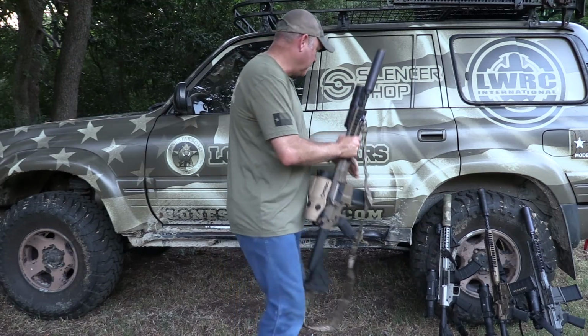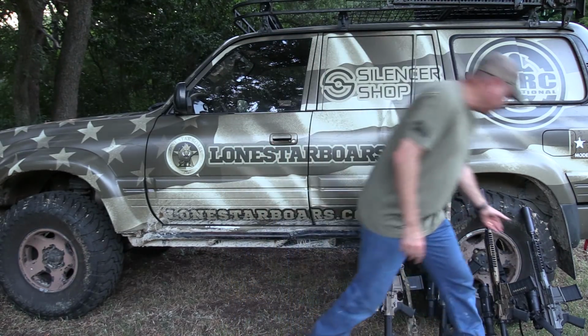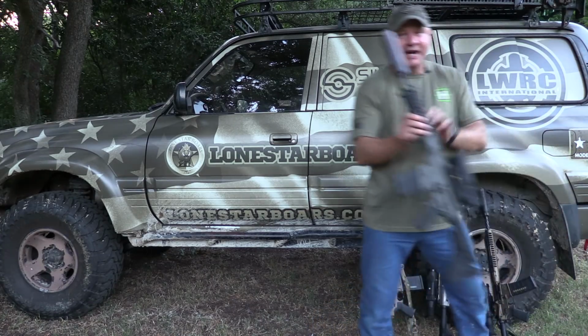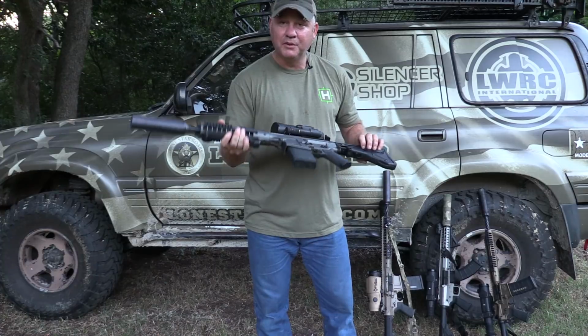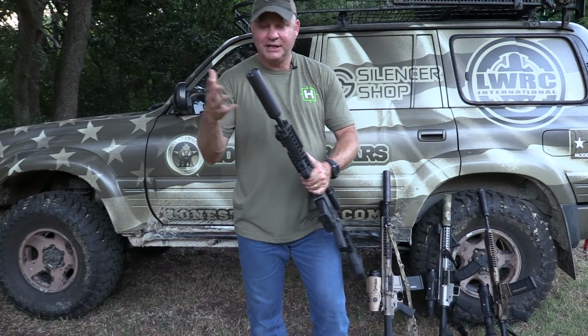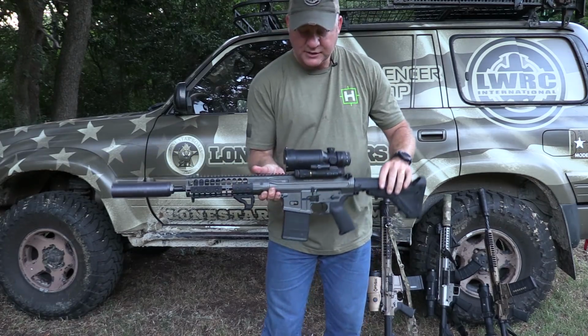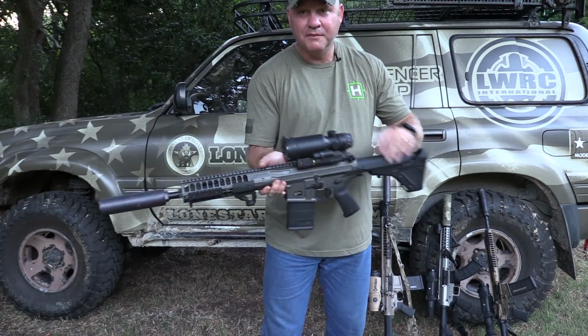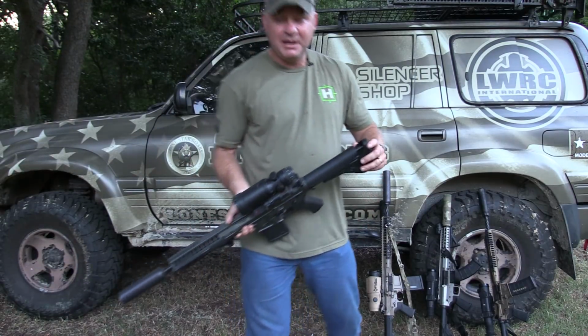But it still worked. So to replace this for that first night, I always take backups anyway, but I had my, again, LWRC 308 Reaper Mark II, but with a 12-inch barrel. I have the Q Trash Panda from Silencer Shop on here, and again, the Trijicon Mark III 35mm this time. I was shooting 125 grain cavity back bullets.